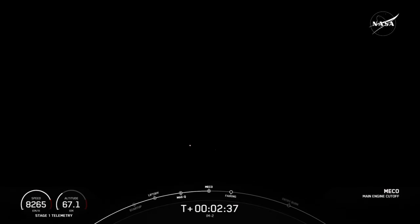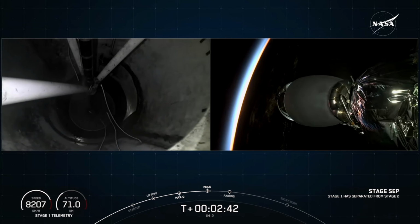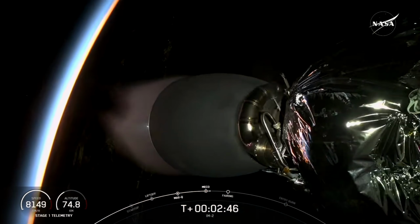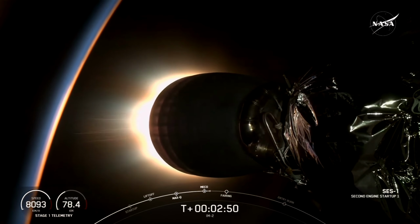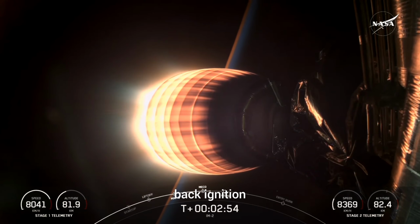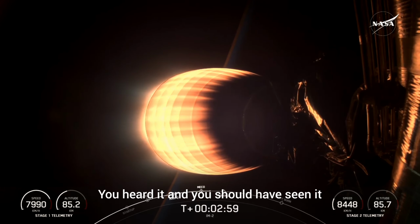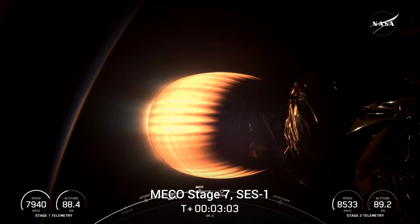MECO. Stage separation confirmed. And engine ignition. Call-outs of 3 good events. You heard it, and you should have seen it there on the webcast. MECO, stage sep and SES-1.